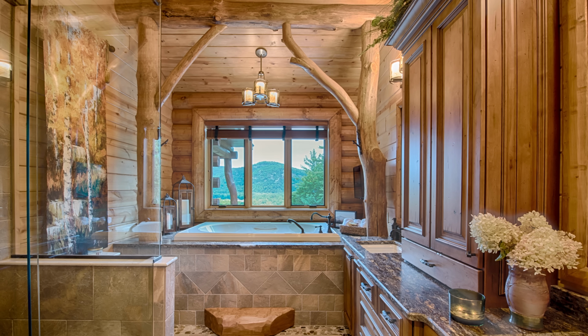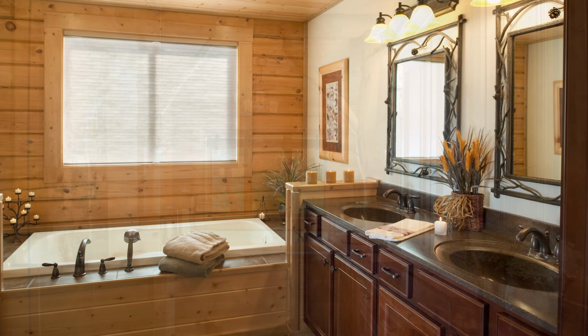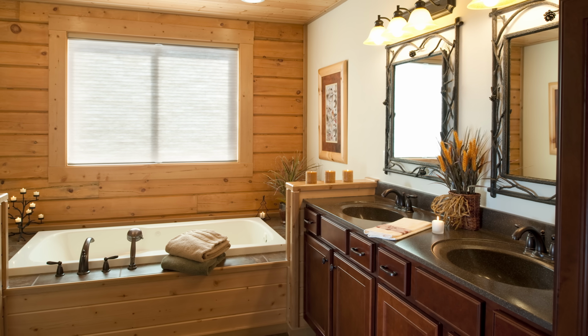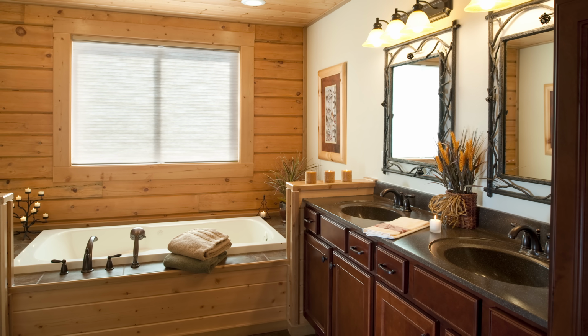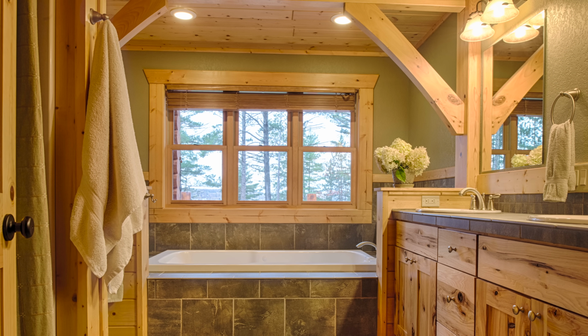Now some of you might see this bathroom and, for example, maybe you don't want any log beams in here. That's an easy customization. Let's look at what other homeowners have done to the same layout. Maybe you want square beams in here with more drywall. That's a possibility as well.